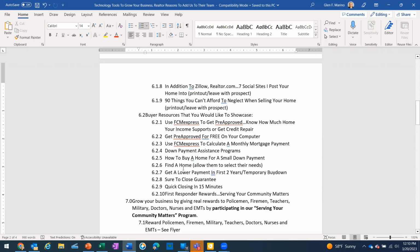How about helping them find a home? Giving them a tab where they can click, they can let you know what their needs are. It's a 3-bedroom, it's hardwood floors, it's carpeting, a fireplace, an attached or detached garage. All these things are stuff that they can then communicate to you.